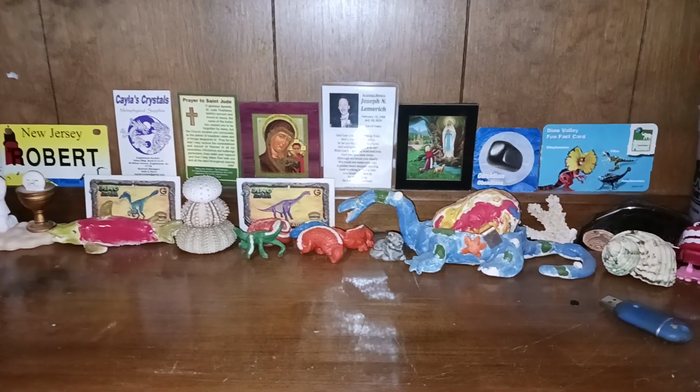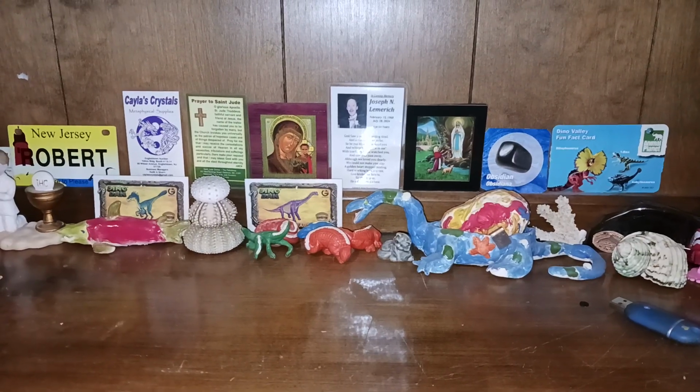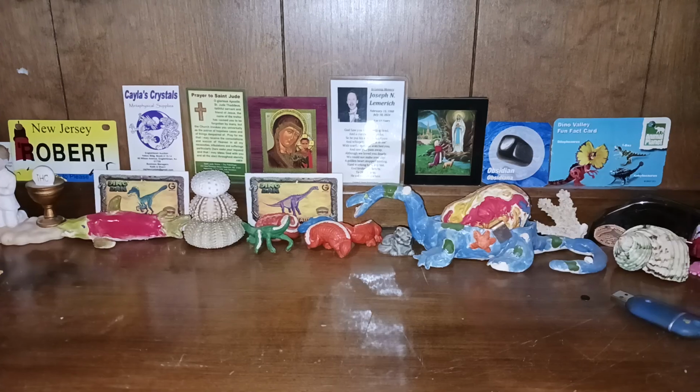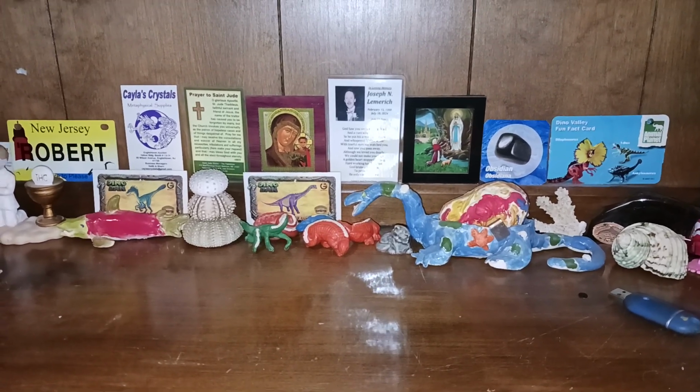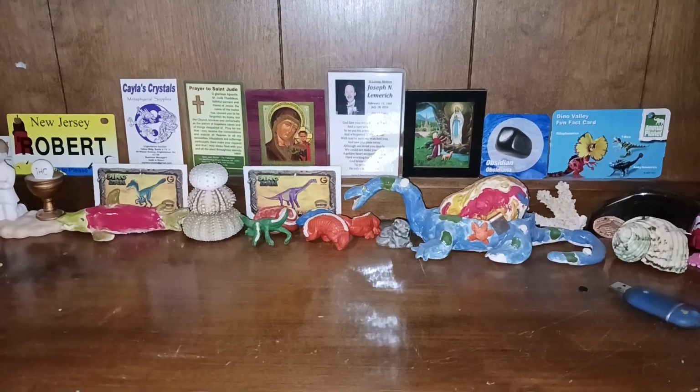So, as you guys know, I like collecting fossils. And today I want to show you what I have of trilobite fossils within my collection. It might not be much, but I still want to show you guys anyway. So without further ado, let me show you my trilobites.